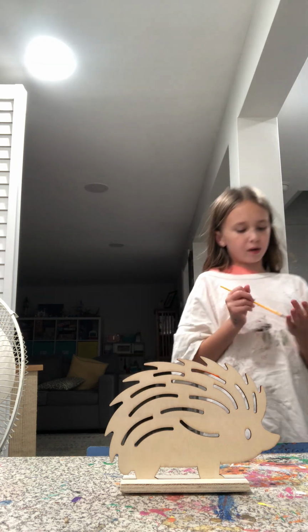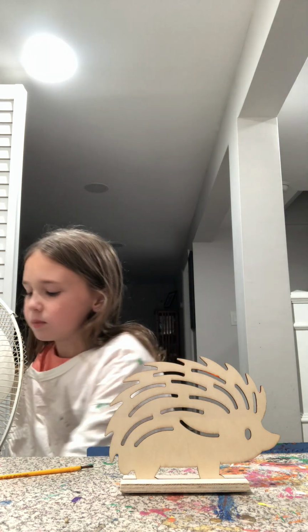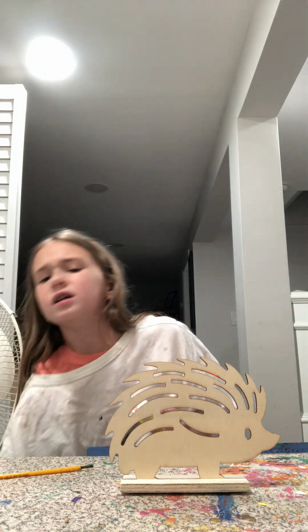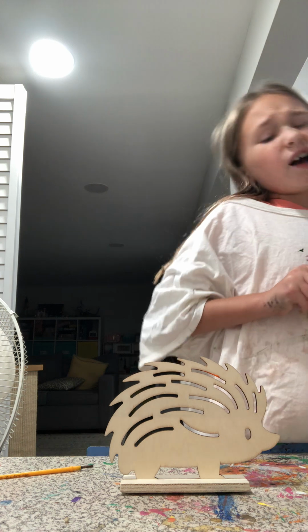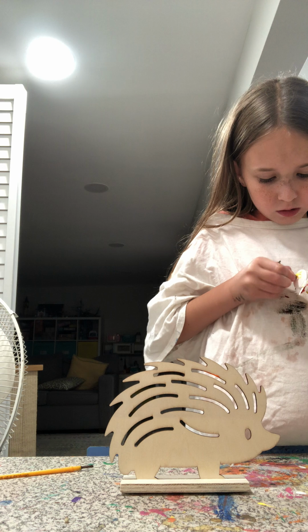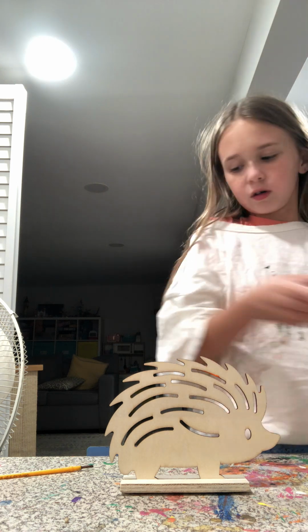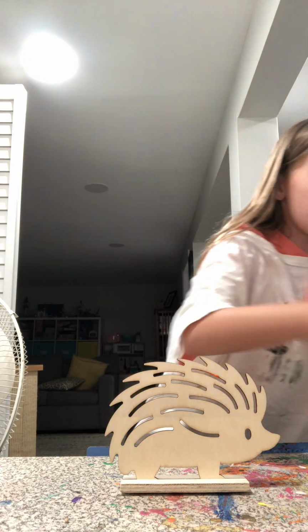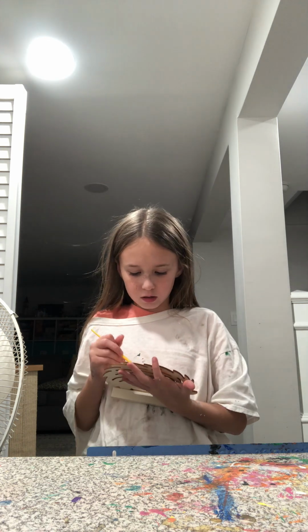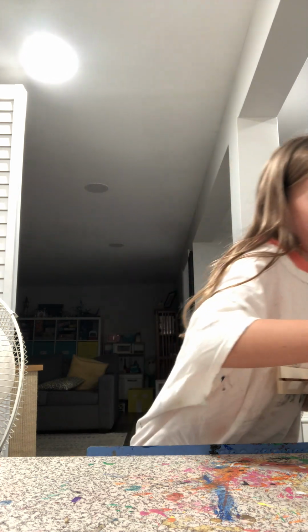No one looked at my paint. I'm a paint waster. I waste paint. What I mean by that, if you don't know what that means, is I use so much paint. There's literally none left. Do I have brown? Shoot. Will I be able to make a hedgehog? I don't have brown. You need brown to make any hedgehog, unless you're making like a rainbow hedgehog or something, but that's not what I'm doing. Definitely not what I'm doing.